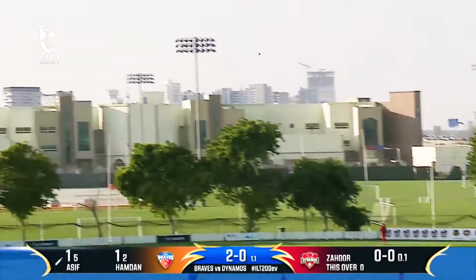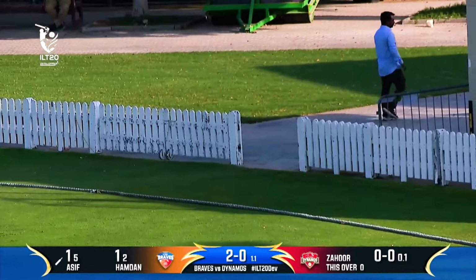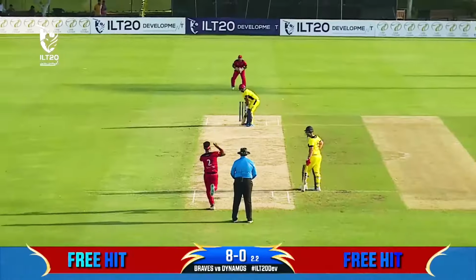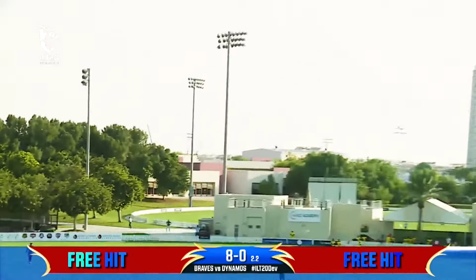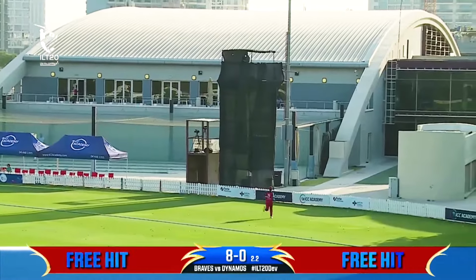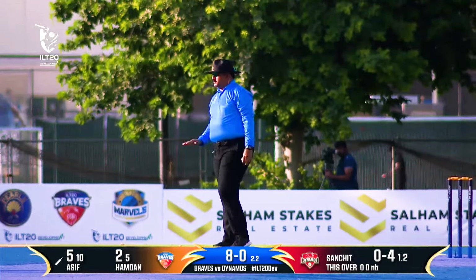Oh, in the slot, and clean hands through the ball. Asif Khan starts off with the boundary. That was a very, very confident shot. Yes, it was in the slot. Oh, short ball in the air. And even though this is almost a 90-95 meter hit, it's gone for a maximum. Asif Khan, you beauty. Wow, what a shot.